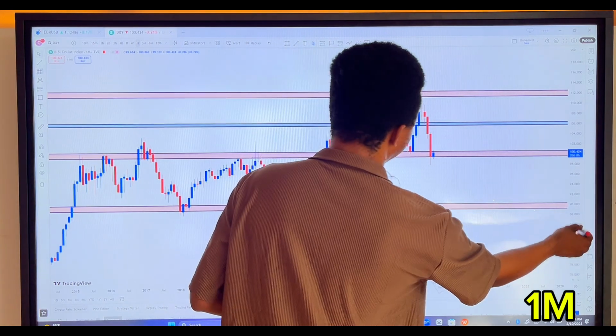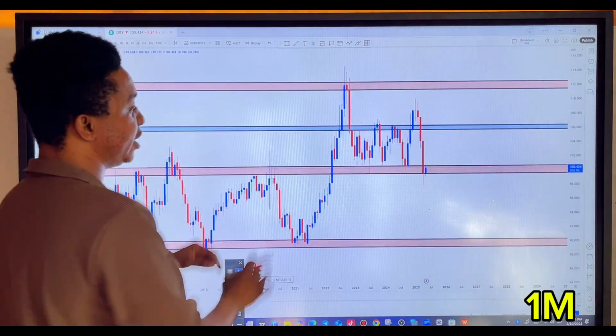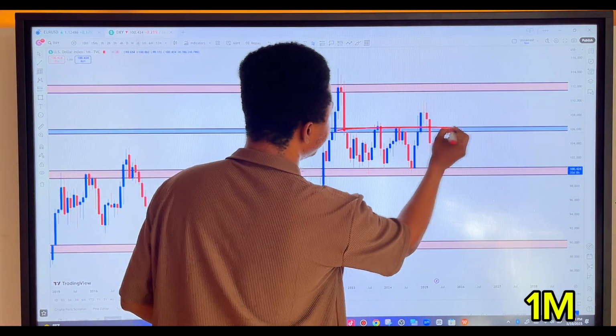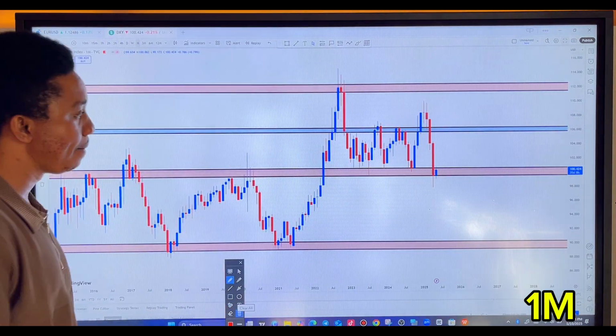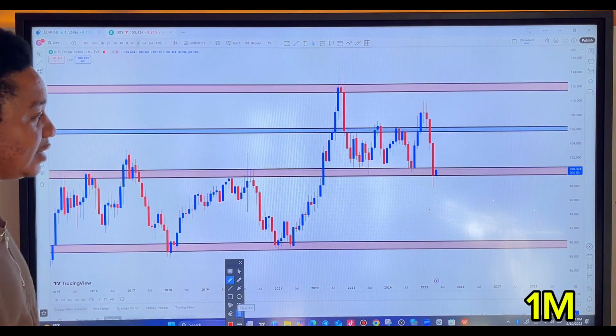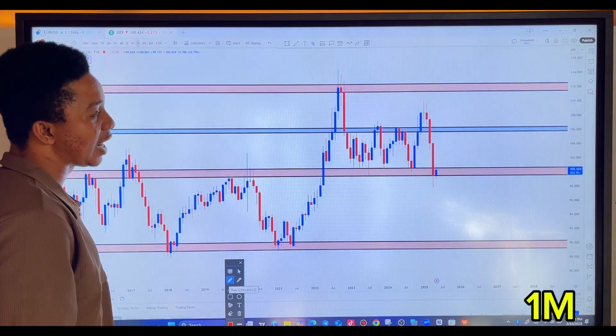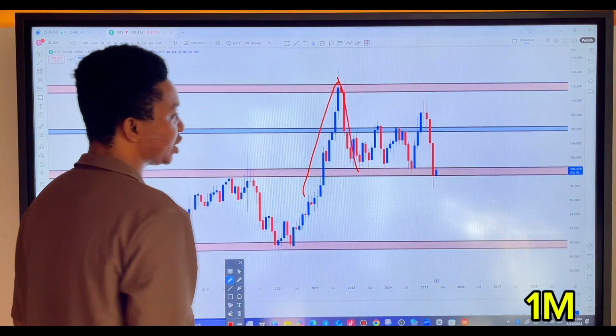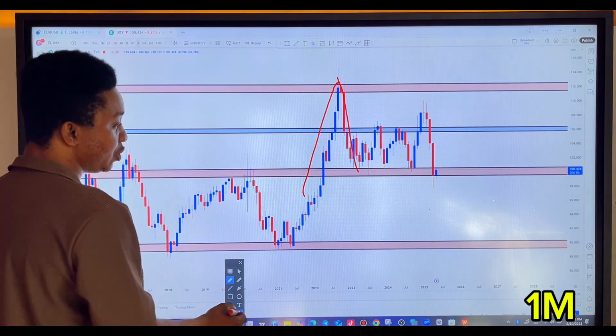Alright, so this is the monthly time frame of DXY. Let's put meaning into it as well. Alright, so on the monthly time frame, we have our monthly mid-range zone over here as usual. What else do we see here on the monthly time frame? Let's put meaning into it. On the monthly time frame, we can see that after this push and this exhaustion, price has been trading in a range or a consolidation.